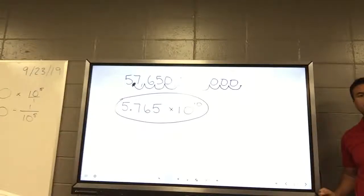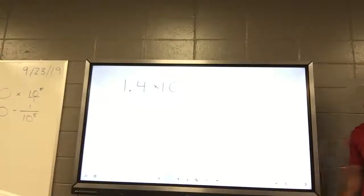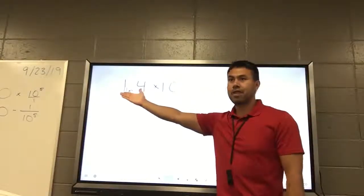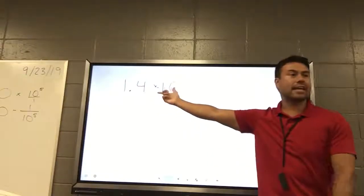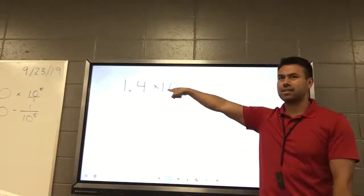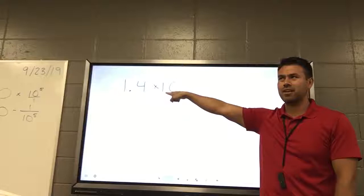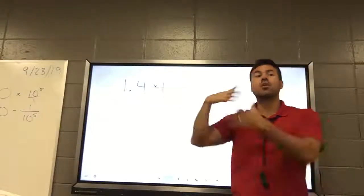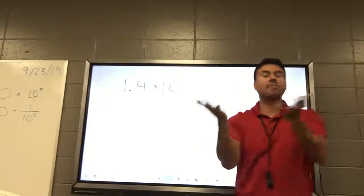Is this all we're going to have to do on our homework? No. Good question. The second type of problem you're going to have is they're going to give you this right here, and they're not going to say write it in scientific notation. So what do you think you're going to have to do with a number that's already in scientific notation? Make it into standard form.